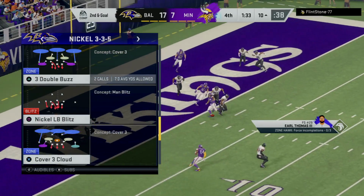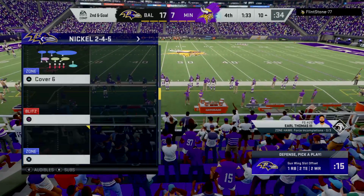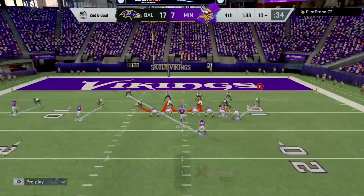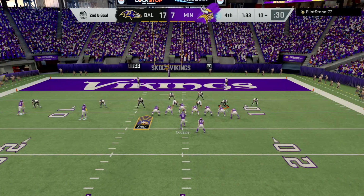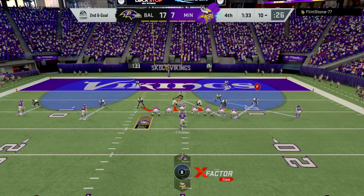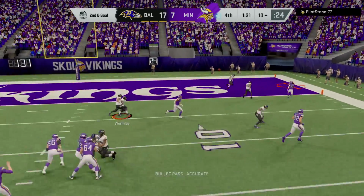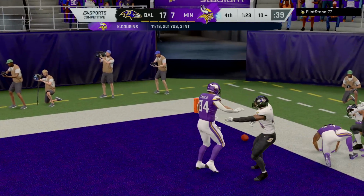One of the best routes, one of the favorite routes of any play caller. He just ran that one. Nice little angle route. That's supposed to be a catch, and usually it is in running back drop. Yeah, I mean, he's a running back, but he's got hands. He should have caught it. Here's Cousins to the end zone, but it's incomplete.